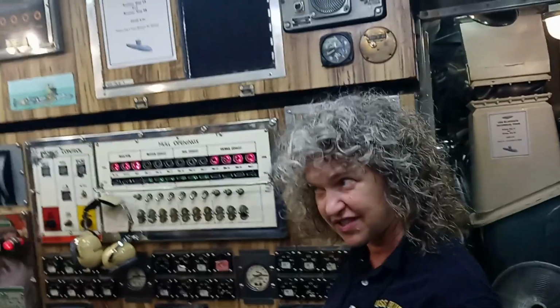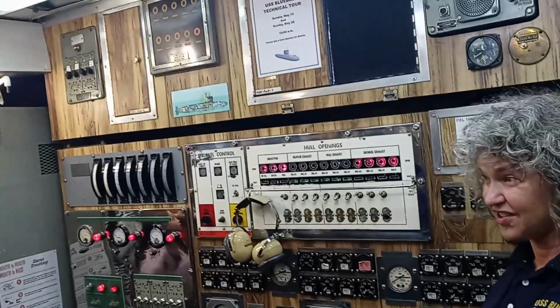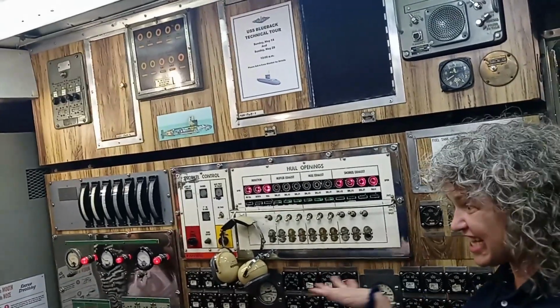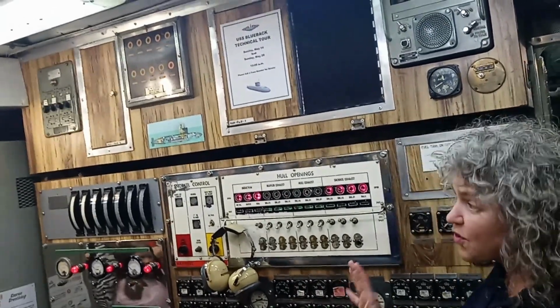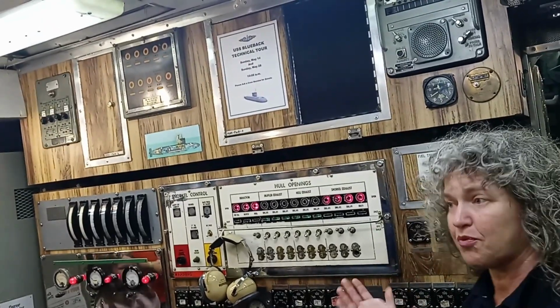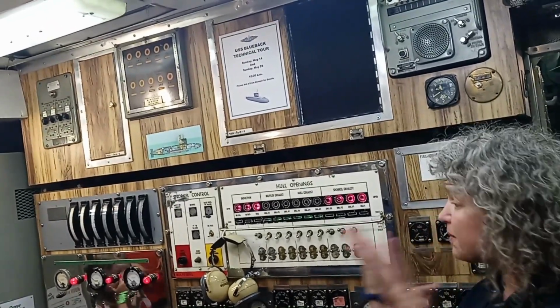One of our batteries weighs the same as a 1-year-old elephant. That's like 1,200 pounds. We have 504 of those batteries on our sub. That's the most of any in the U.S. Navy. And those batteries run everything on our submarine. All the power needs come from batteries. No touching.